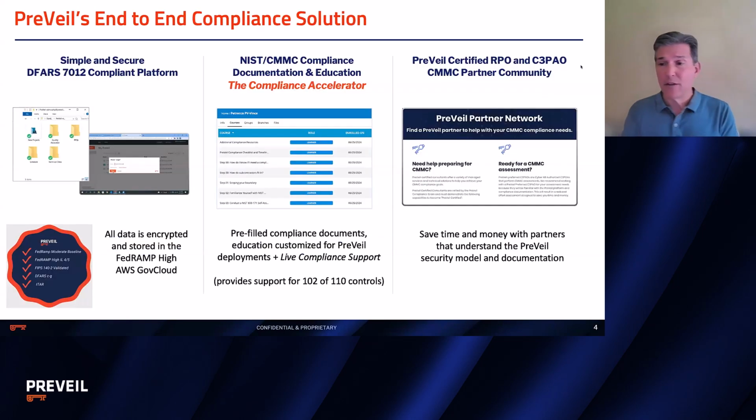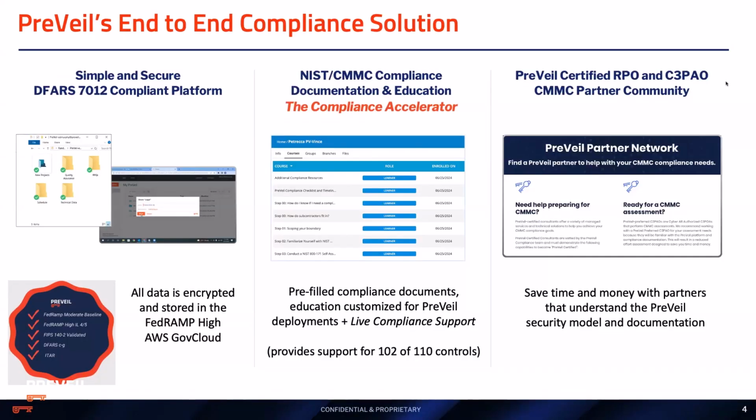Okay, so PreVeil's offering here, and we're going to focus today on the middle segment, which is our compliance accelerator. But there are three components to PreVeil's offering for our clients. The first is the DFARS 7012 compliant cloud platform itself. That's the PreVeil system. It operates with all data stored in the FedRAMP High AWS GovCloud. We meet all the FIPS requirements for encryption, all the FedRAMP equivalency requirements from the DoD, all the DFARS 7012 C through G incident reporting and media preservation requirements, and all of the requirements that the State Department put out for ITAR. So that's the PreVeil solution itself.